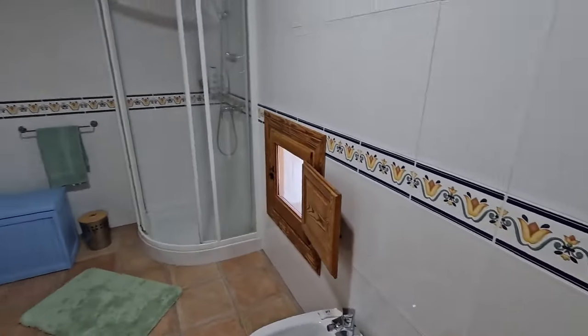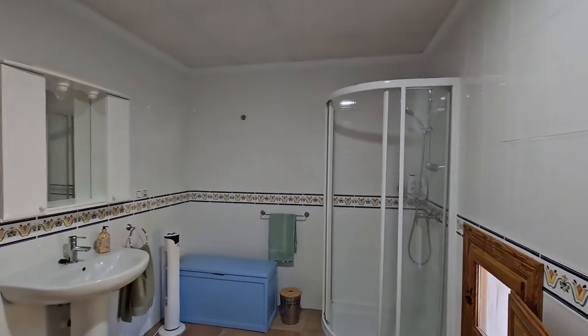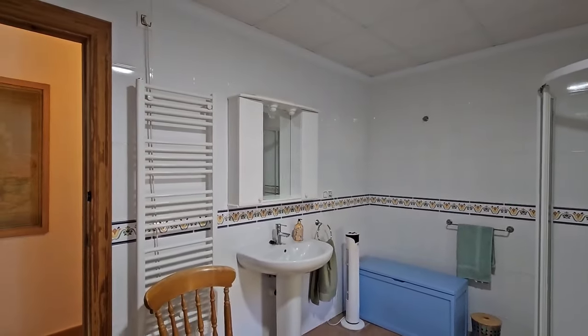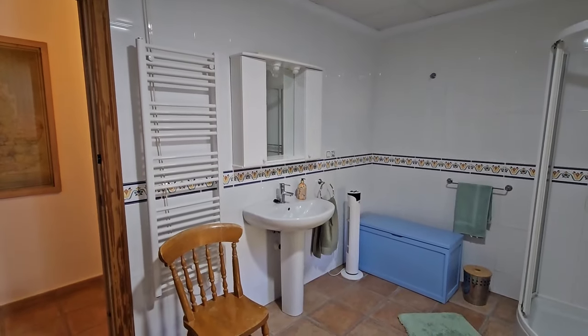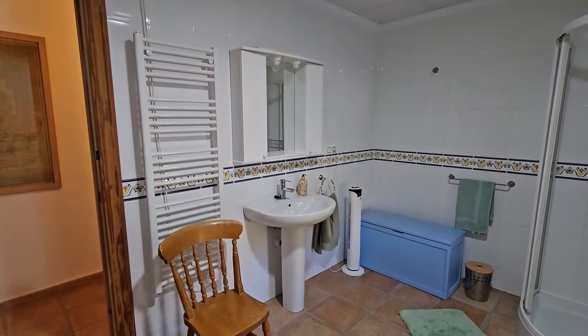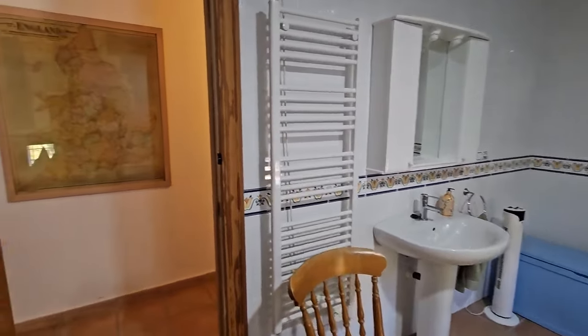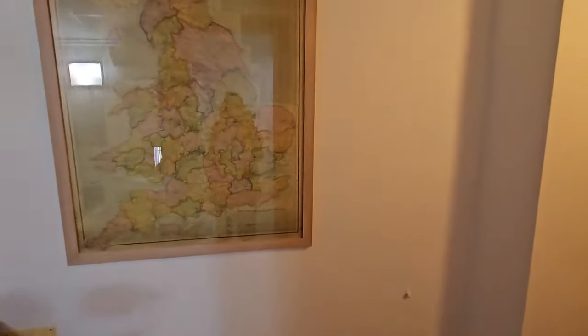So I'm going to pan around for you guys. As you can see, it's ceiling to floor tiles, and you've got your sink and pedestal there with your electric towel heater. Okay, so let me take you into the next bedroom.